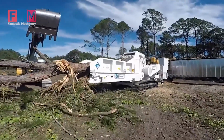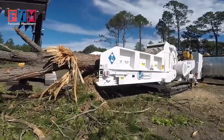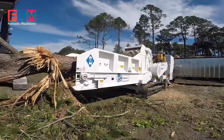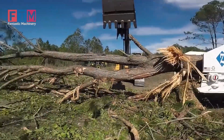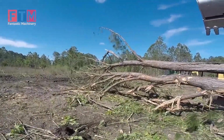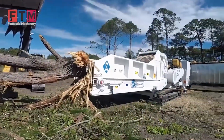The DZH-6000's internal roll drive further enhances its operational efficiency. By incorporating this advanced drive system, the machine achieves superior torque and control, enabling it to handle tough materials with ease. This feature not only improves the machine's throughput but also extends its operational lifespan, making it a cost-effective solution for biomass processing.